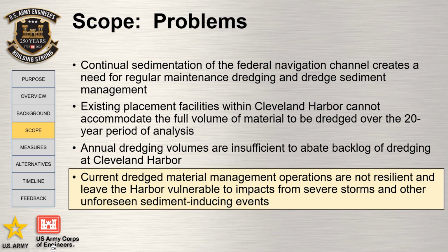Current dredge material management operations are not resilient and leave the harbor vulnerable to impacts from severe storms and other unforeseen sediment-inducing events, like bulkhead failure. The current dredging volumes and placement locations lack resiliency, and capacity is not available at existing placement facilities to support emergency dredging operations over the short or the long term.